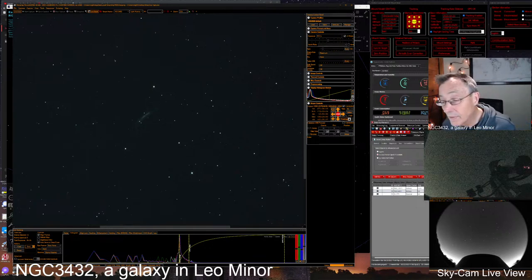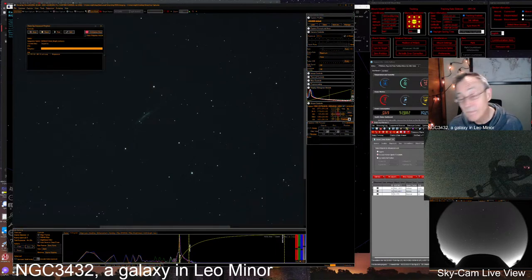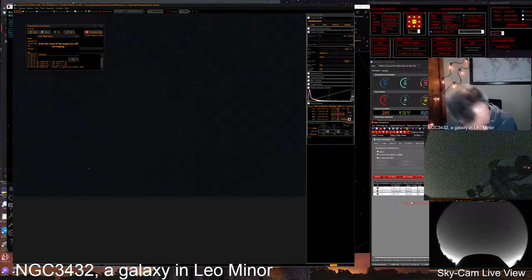This is cool. All right, let's head to this open cluster. NGC 6811. NGC 6811.